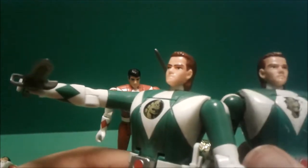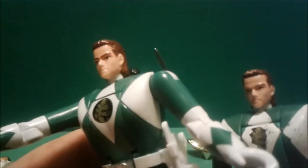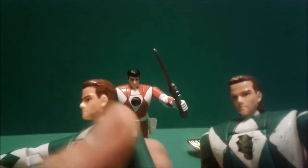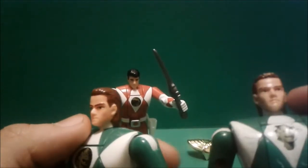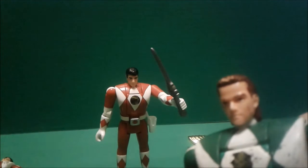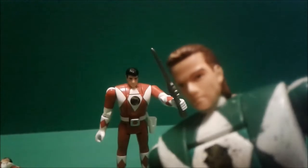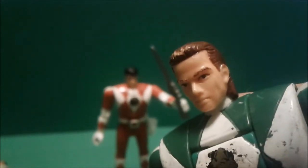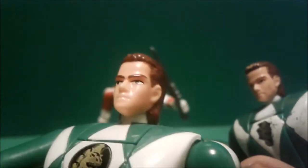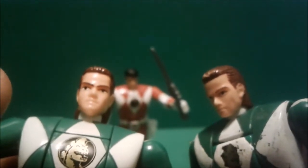Now, there does seem to be a little bit more of a change in the newer Tommy than it did with Jason. He doesn't seem to be as, well, anorexic in this one. See, he had very, very deep cheekbones. Stop focusing on Jason. Yep, there we go. He had very deep cheekbones. Whereas the new one, it's much smoother and, well, more realistic.